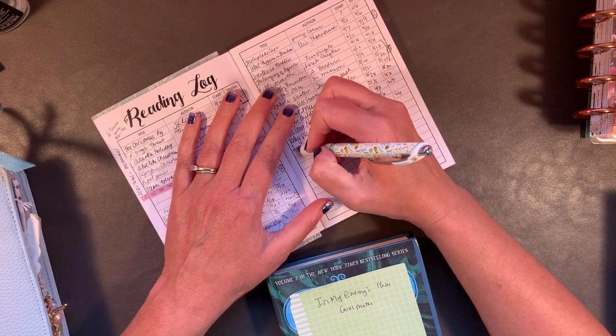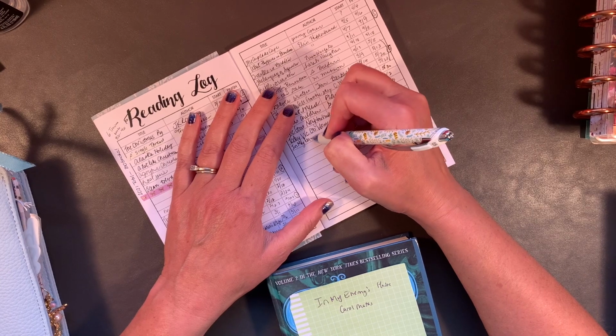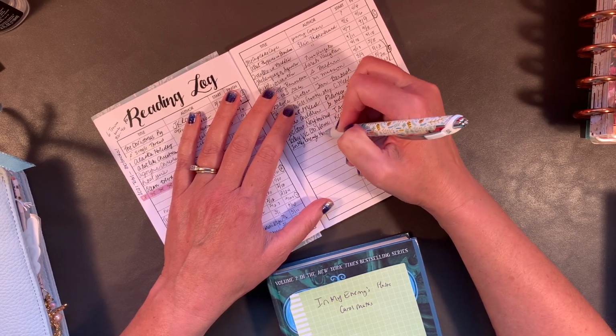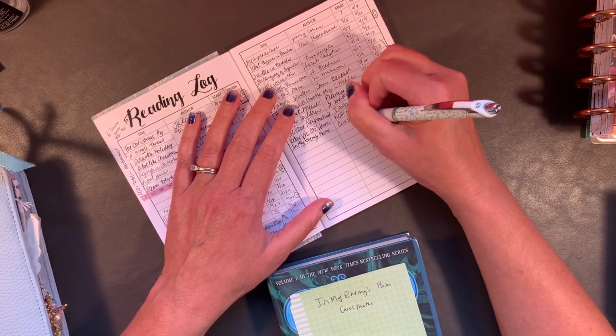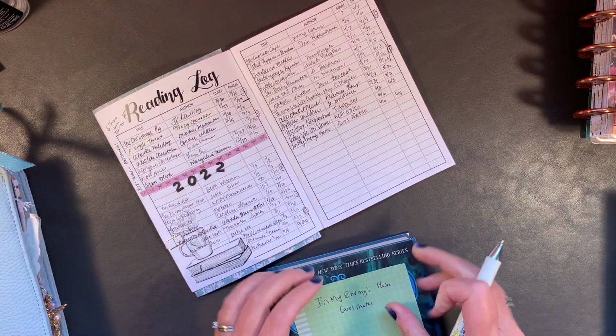And it's called In My Enemy's House. It is a historical fiction about World War II. And that's one of the themes that I cover. In fact, we read Anne Frank, Diary of a Young Girl.